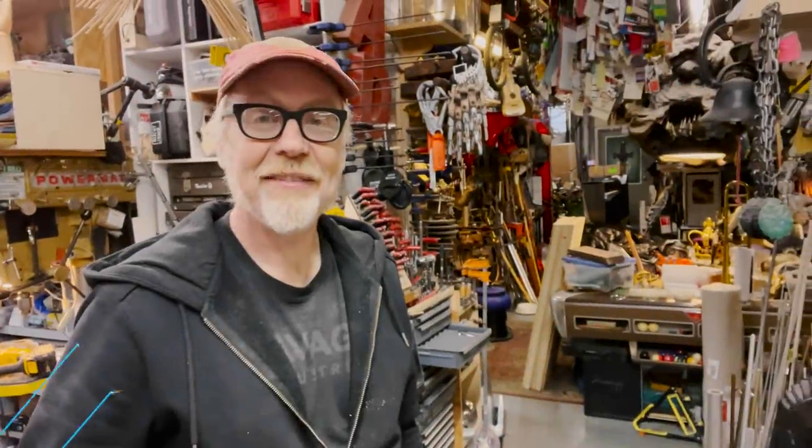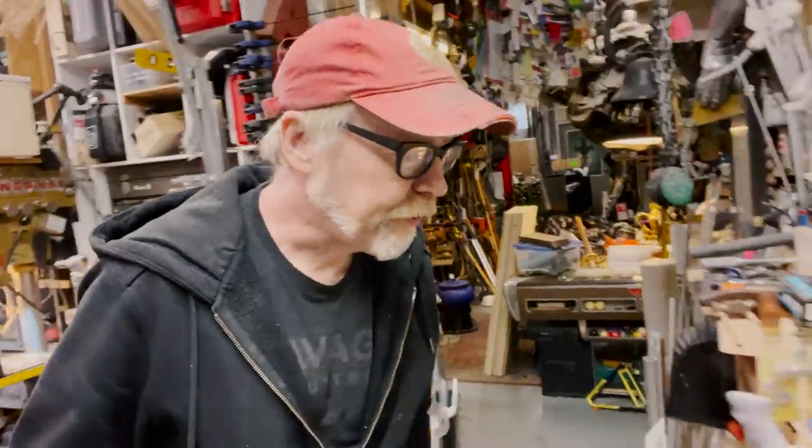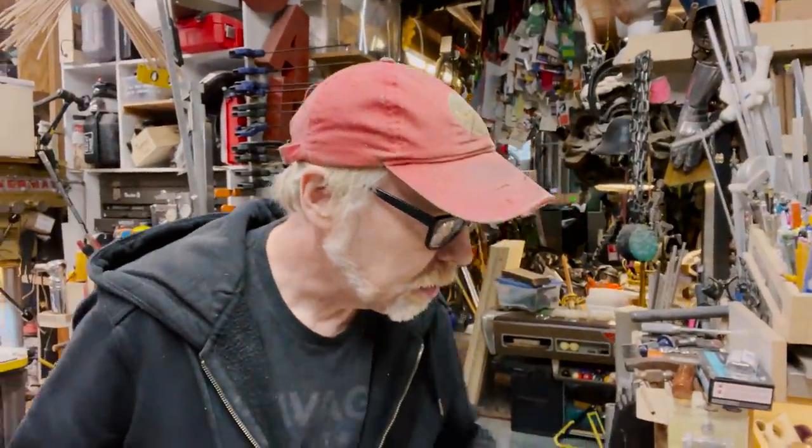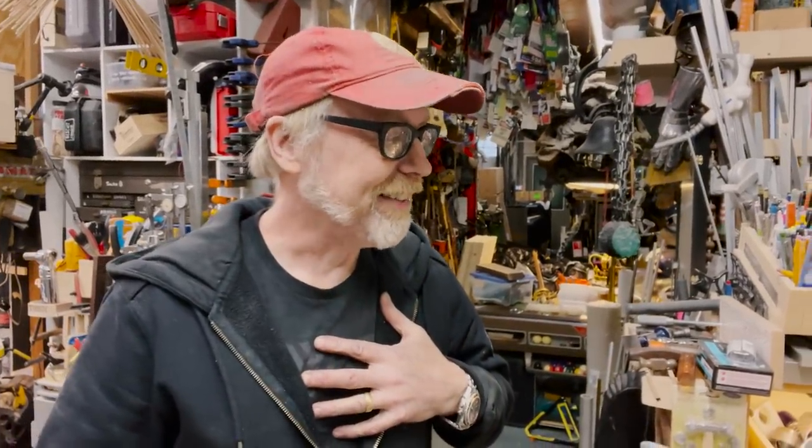Hey everybody, Adam Savage here in my cave with a one-day build that is some infrastructure. Something fell from the ceiling. Anyway, hi! I am doing a one-day build today that is some shop infrastructure.